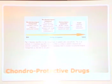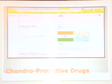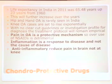This is one of our treatment guidelines, where we start from non-pharmacological to pharmacological and finally to surgery, depending on the severity of the osteoarthritis. This is an interesting data picked up from the web. In 1960, the average life expectancy of an Indian was 42. Now it has come to 65.48 in 2011. This will increase over the years. Hip and hand osteoarthritis is rarely seen in India. Knee osteoarthritis cases are set to rise exponentially, with no clear guidelines or investigation profile for diagnosis, so treatment protocol will remain empirical.